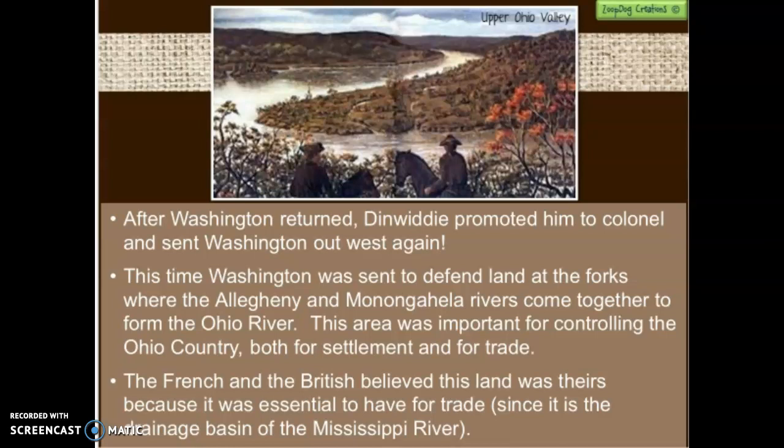As you will see, since it's a drainage basin for the Mississippi River, the Mississippi River for colonial times is so important. It is probably the most important river because you got to remember there aren't paved roads and bridges and things like that. So the way that you ship goods to all parts of your territories is by boat.